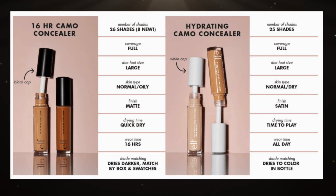So now let's go in with the E.L.F Camo Concealer, the very popular one. We're gonna use the 16-hour Camo Concealer with a matte finish underneath my eye, and we're gonna use the hydrating one on my contour line. I have been loving to contour with this color. This is Tan Walnut. So let's go over the comparisons between the 16-hour one and the hydrating one, and you can see the differences there.